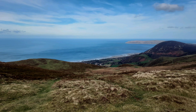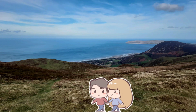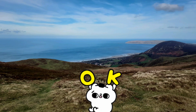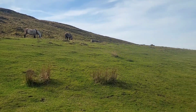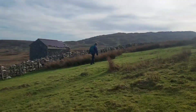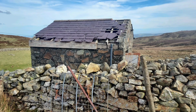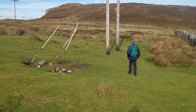So we'll head back down now and we'll show you the scenery on the way down and maybe teach you some Welsh words. We do actually pass some wild horses that come up in a minute. There they are. They were very beautiful. Horse in Welsh is ceffyl. And we pass a little building that we weren't really sure what it was, but there we are. That was interesting to see. And yes, I don't know, I'm not going to even try to say what that was, but there's Alf walking.